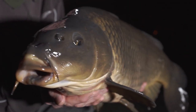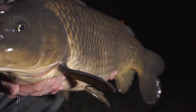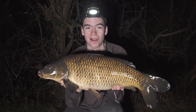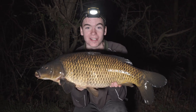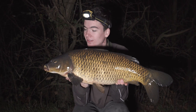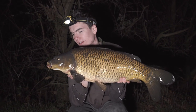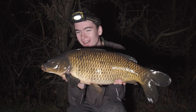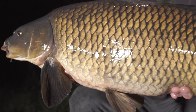It's in the net. Now I hope this carp realises the effort that I went through to land him. I don't think he'll quite appreciate me having to strip off to get him in the net, but just so you know, I'm cold because of you. Anyway, we'll get this one back, see what the rest of the morning brings.